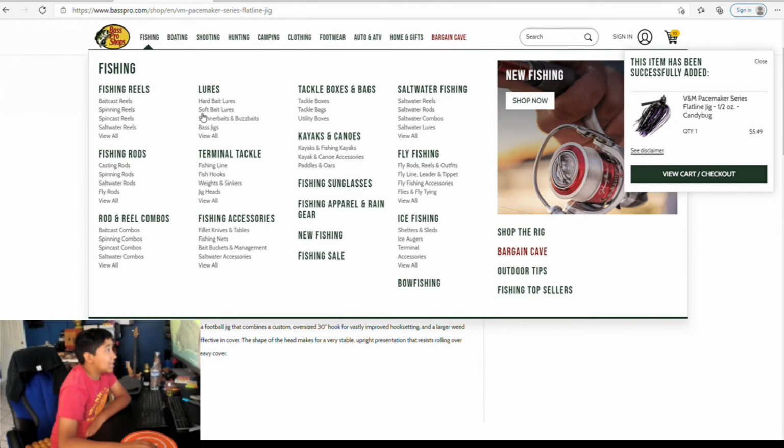$199. Baitcaster. Bass Pro Shops. $149 for the rod. A lot of money. Second, Googan, the tackle crate, whatever you call it. $16.99. And then the hard bait, $7. The Whopper, $10. The Zoom Baby Brush Hog. What? Don't know what that is, but that's fine.